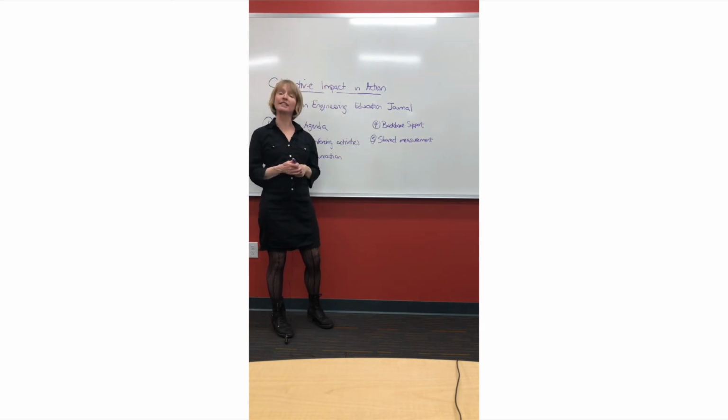And then the final condition, shared measurement. Now this is important on a couple of levels. First of all, it helps the teams see their progress. So again, kind of gives them this forward momentum and encourages them to keep going. But as the backbone organization, it also helped us to see if they were making progress and if not, what we might do about it.